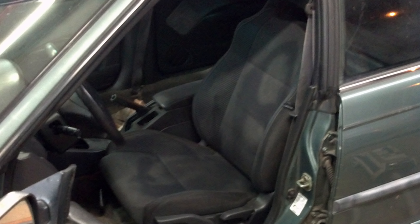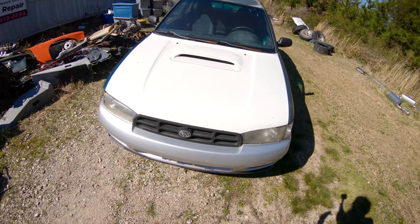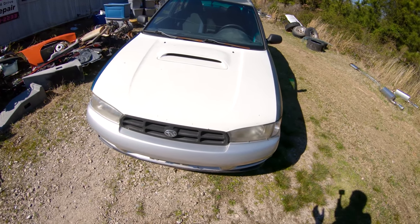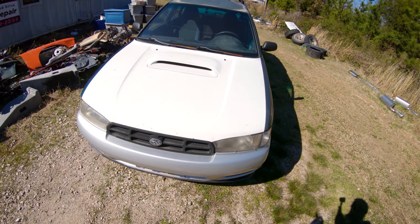When I got Patches, the driver's seat was completely destroyed. The owner was kind of overweight, so getting in and out over all those years broke the seat frame. And they had a lot of pets, so there was a ton of pet hair in the car. It took me forever to get that out and detail the car. They had also put in some odd aftermarket double din radio and messed up the dash. I had to replace the whole dashboard with a junkyard one and locate a factory radio.